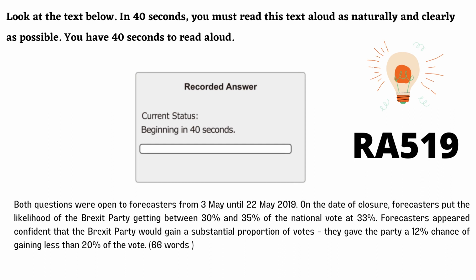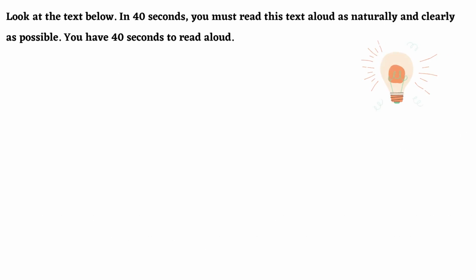Both questions were open to forecasters from 3 May until the 22nd of May 2019. On the date of closure, forecasters put the likelihood of the Brexit Party getting between 30% and 35% of the national vote at 33%. Forecasters appeared confident that the Brexit Party would gain a substantial proportion of votes. They gave the party a 12% chance of gaining less than 20% of the vote.